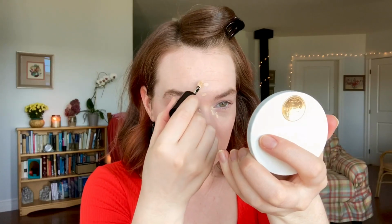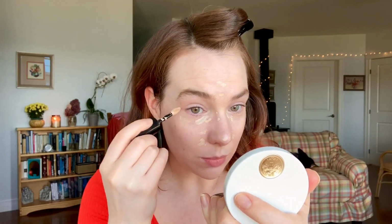And I would say this one and the Kosas have been my favorites this month. I just chose this one today because it has a little bit of a deeper tone than my Kosas one. I just wanted a concealer that wasn't going to be too brightening today. It's just a reliable concealer, and kind of like the foundation, it's one that I can just go to when I don't know what I want to choose. I know that this one is going to work and it's going to do what I want it to do and look nice all day long.